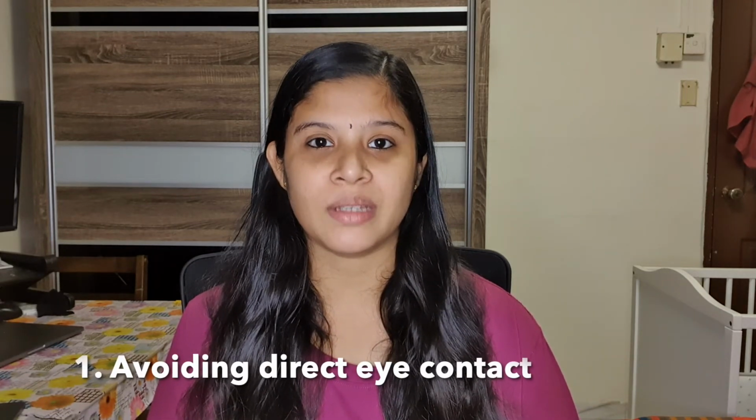At this age, there are three major red flags that you have to look for. Number one is if your child is avoiding direct eye contact. If your child is not looking at you when you're speaking to them, if they are not looking at you when they are trying to tell you something, then that's a kind of red flag. Second one is regression. If your child used to do something really well and now they have seemed to have forgotten that, it's also kind of a red flag.